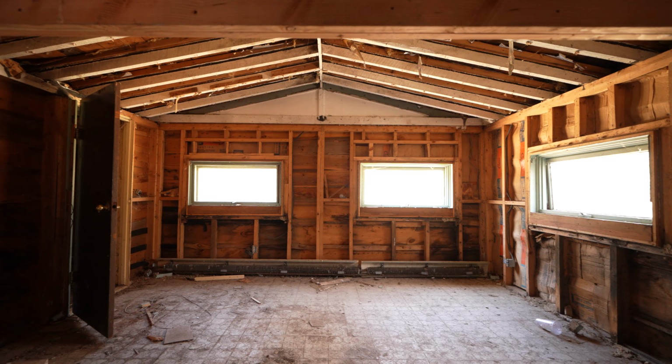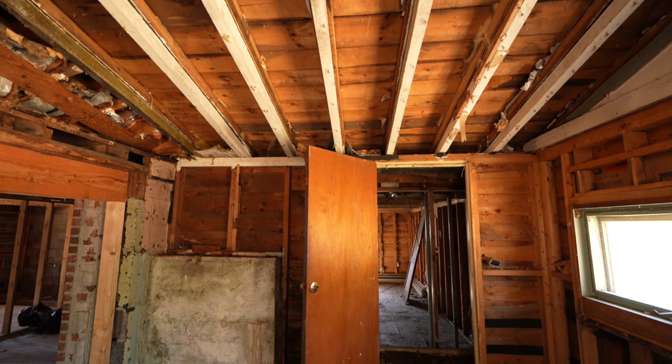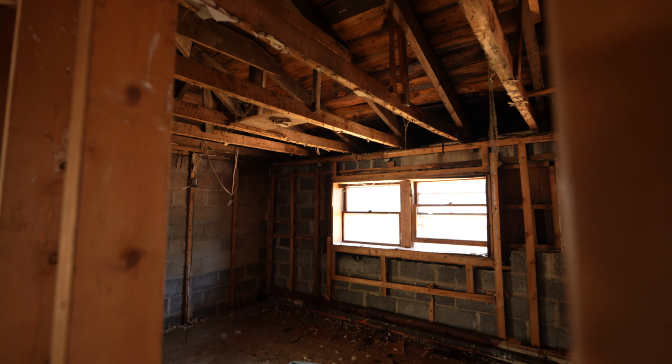Definitely has potential for a builder, contractor, somebody who could, like I said, either tear it down or fully renovate the entire thing. Again, over an acre of land, right on the water, being a pond. But that's 213 Hallville Road here in Exeter, priced at $237,500.